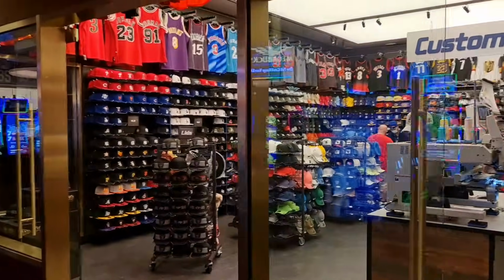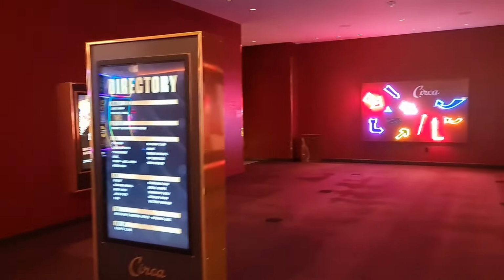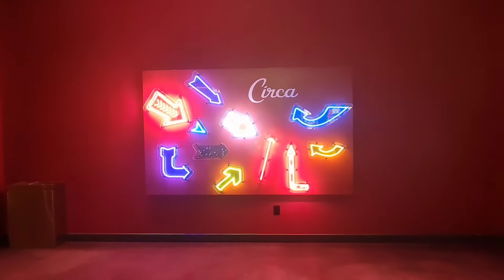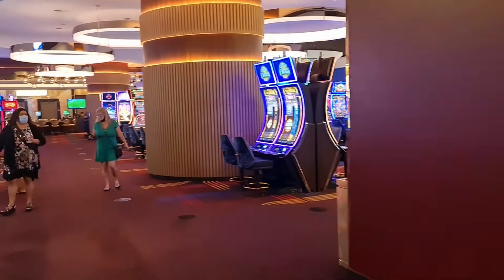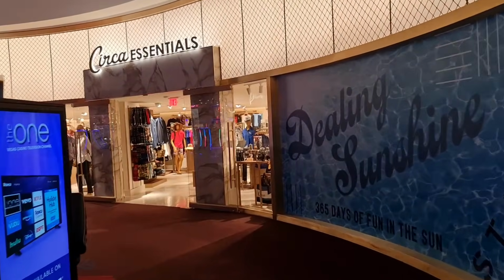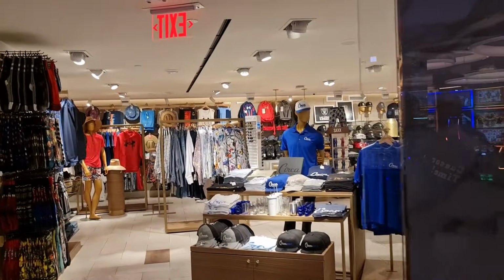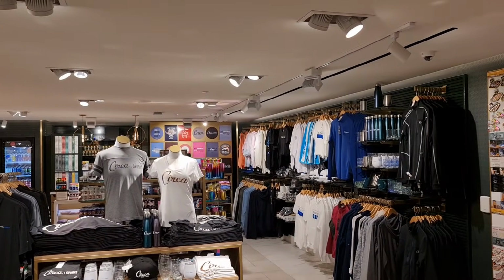Okay, got a baseball hat shop in there. And actually, I like this sign as well. I'll quickly show you this. That's pretty cool, isn't it? All routes lead to Circa. And then around here we have the Circa Essentials shop, which has the best selection of Circa merchandise. They have everything in here, pretty much. All sorts of shirts and God knows what, all in the corner there as well. Very impressive.